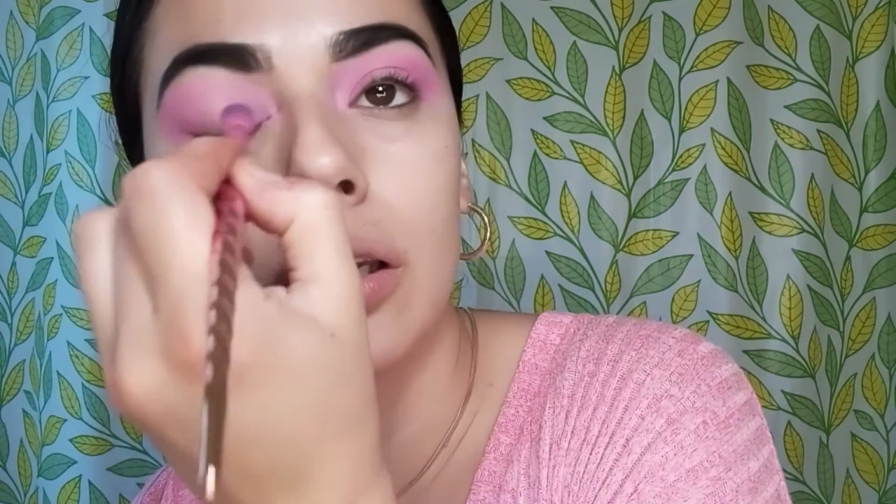Okay, so far I feel like the shadows are coming on powdery on the lids. To me, it doesn't look bad, but it just looks kind of powdery on my end, and I don't like that. And then the next shade is First Date, and I'm gonna put that pink shimmer in the middle, and that looks nice. Okay, so far I find that the shadows were very powdery.